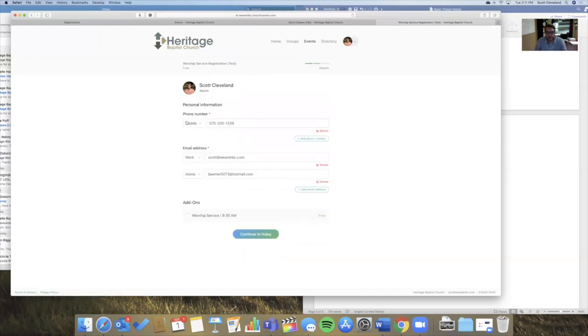So for my information as a parent or an adult, it's going to be there, and I'm going to select just the type of service that I'm going to go. Then I'm going to go to the next person in my household, my wife. I'm going to do the worship service in the family room as well, and then we're going to go to any child that you have in your household.